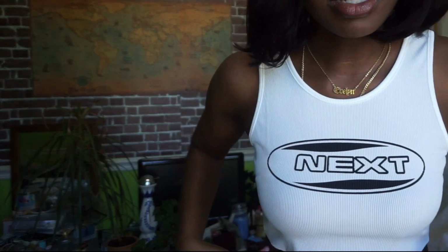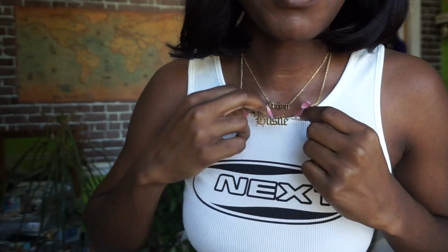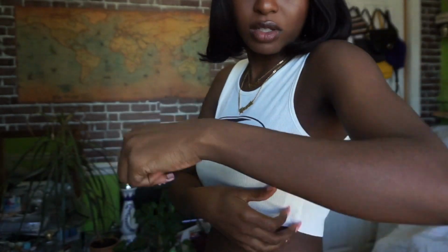This top stinks. Ugh, it smells like sweat and just mustiness. Definitely needs to be washed.